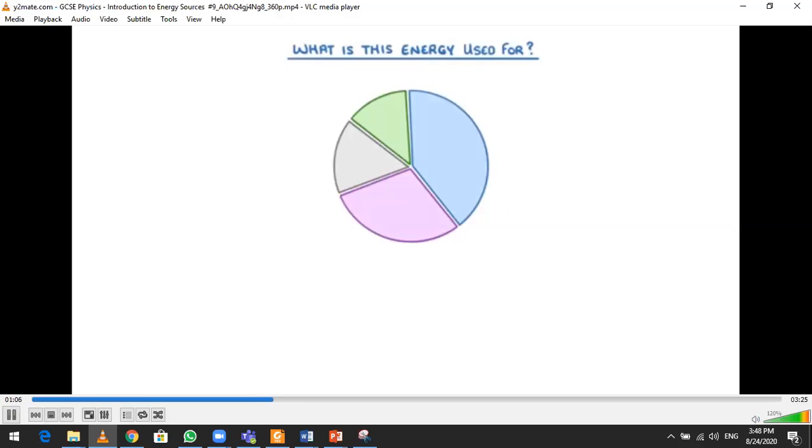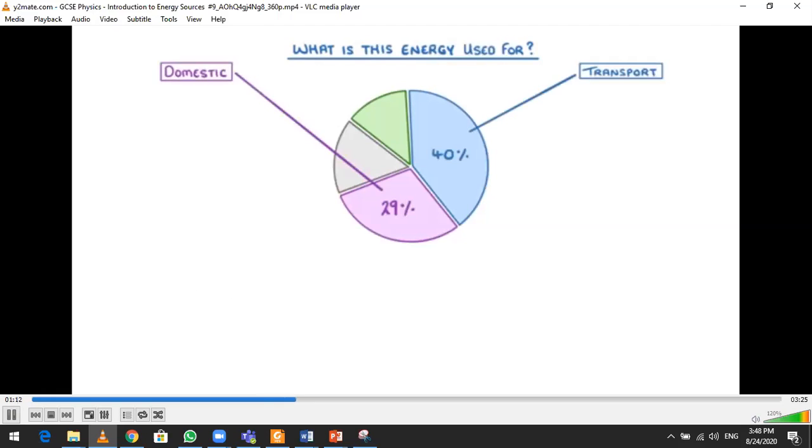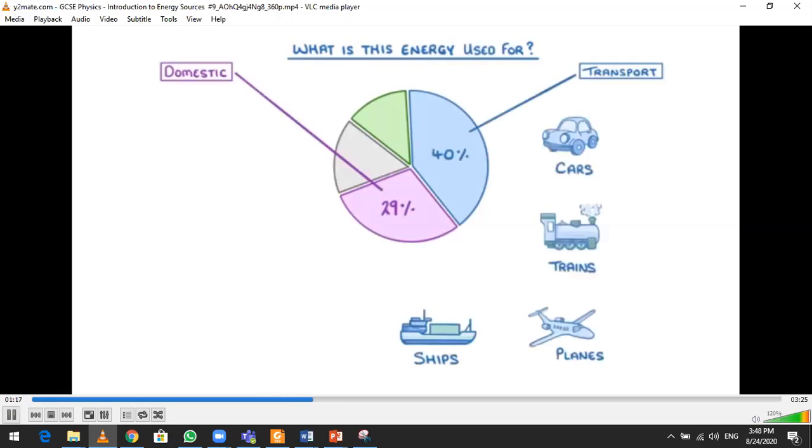Here in the UK, most of our energy goes on either transport or domestic uses. Transport refers to things like cars, trains, planes, and ships, to name just a few, and primarily relies on petrol and diesel in the case of road vehicles, and kerosene for planes, which are all created from oil and are thus fossil fuels.